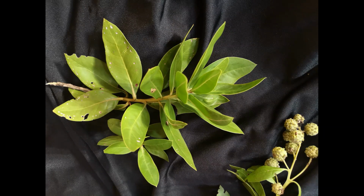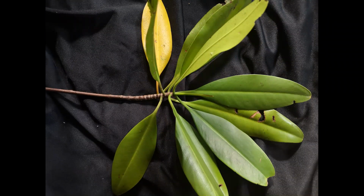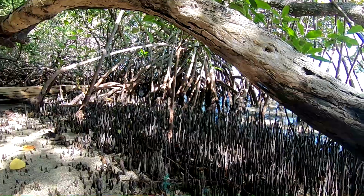So, to sum up, if you want to identify a mangrove, look at the leaves. If they are alternate, not pairs, it's green. Look for the buttons. If it has a distinct transition from leaf to stalk, it is white. Look for the sugar glands. If the leaves are clustered at the end of the branch, it is red. Look for the prop roots. If neither of these, it is black. Look for the pneumatophores. I hope you have enjoyed this short trip to the mangroves.